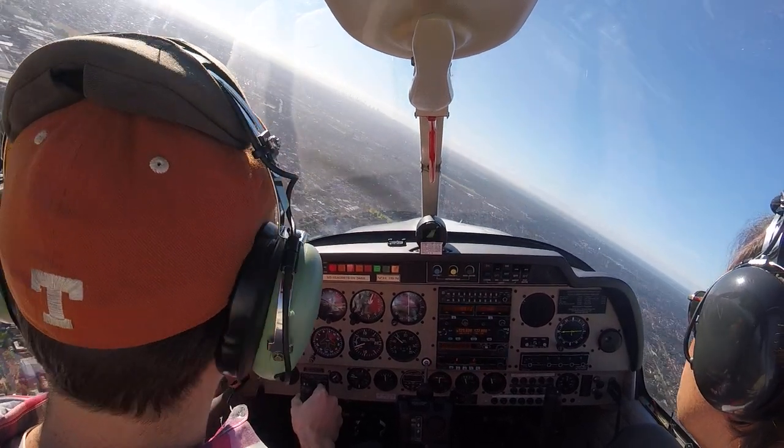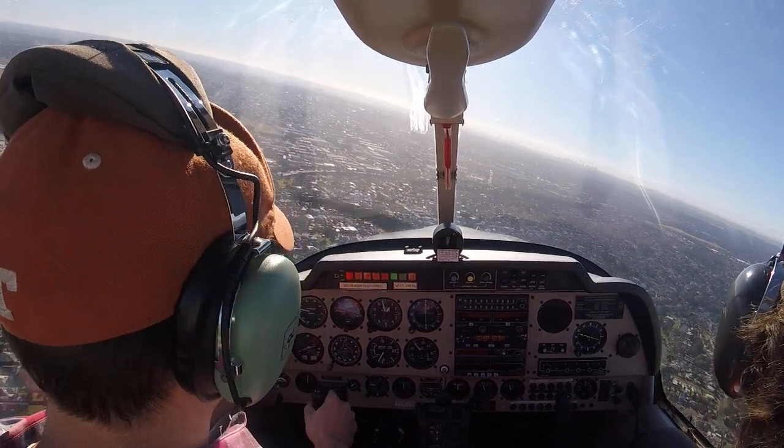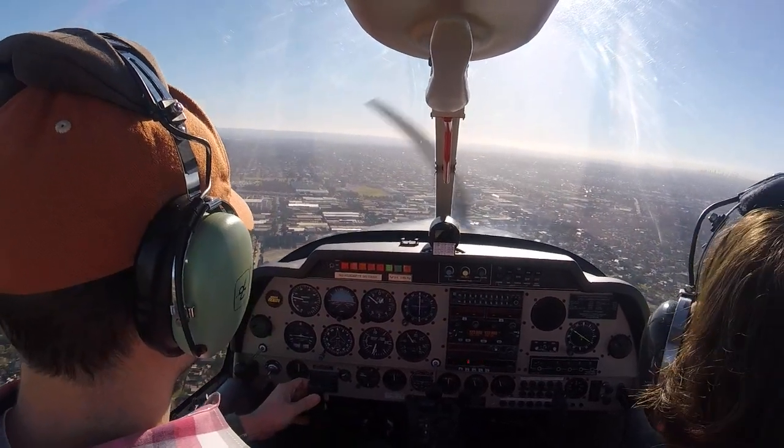Charlie November, turning downwind for full stop main pad with an auto rotation. Charlie November, copy the auto main pad, clear to land. Okay, clear to land, Hotel Charlie November.